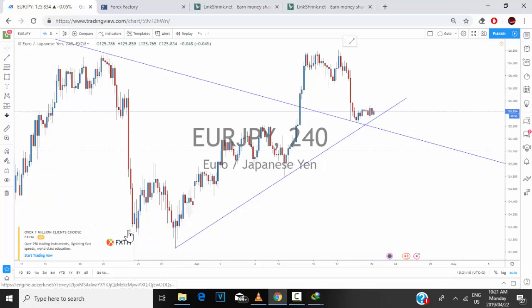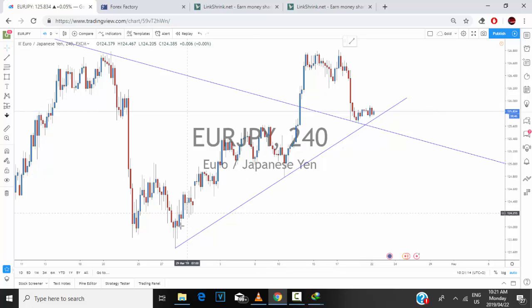Okay, so this is how I see it, guys. I have this first point here on my line, second point. So I'm expecting here either a bounce back to the top or a break, and we can see continued downward movement. That's what I believe. You know what I'm saying?